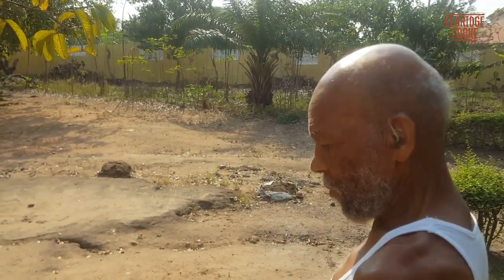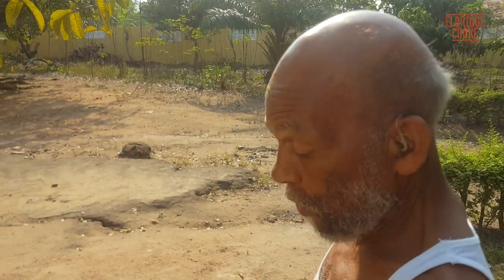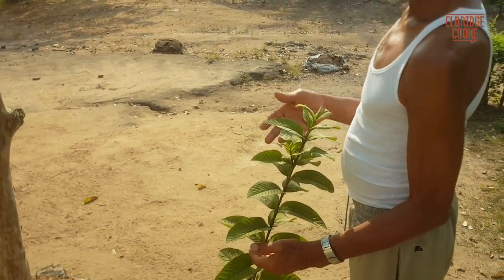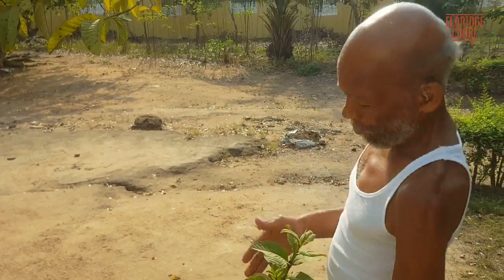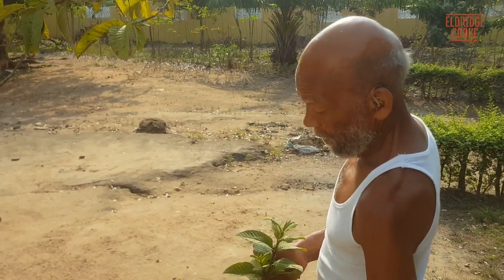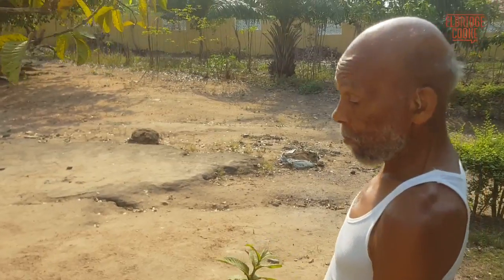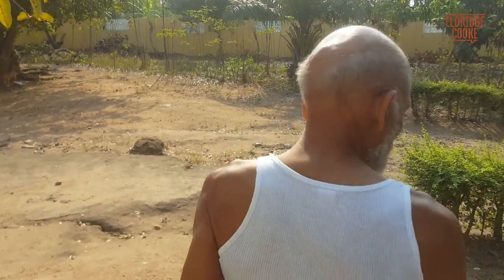What else could you show us today? I could show you also a sucker from a guava. I could take this up and I'm going to look for a spot to plant this, because the guava is a very good fruit for the body. For the body. Yeah. Okay. Thank you very much for that.